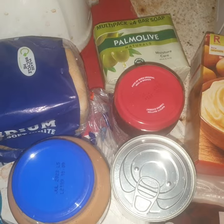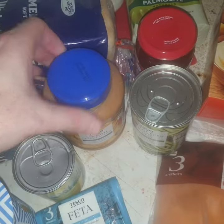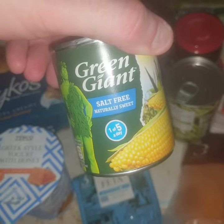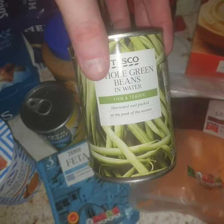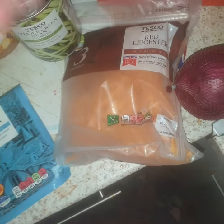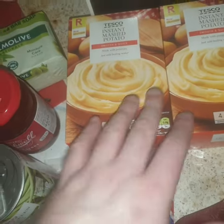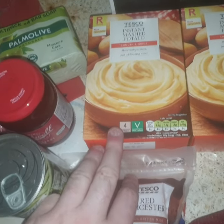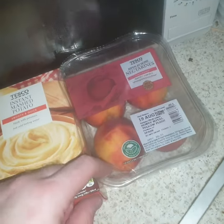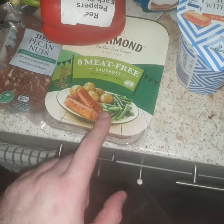Some Palmolive soap, I'm all out. Some peanut butter to put on my toast. Sweetcorn, to go with my salad and that. Some feta cheese, green beans, red Leicester cheese, some jam, strawberry jam, to go on my toast. Then I picked up, these were 90p, so I thought I might as well pick up both of them. I like a bit of mashed potato. Instant mash, nectarines, as you know, I love my nectarines. Red onions. My Richmond meat-free sausages, I bloody love these.